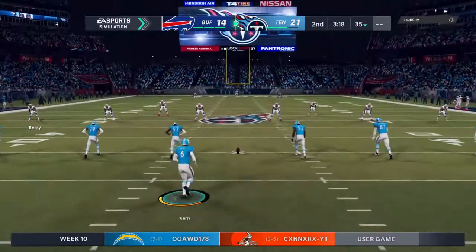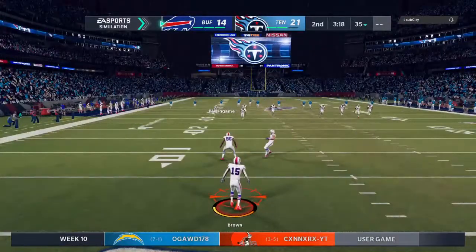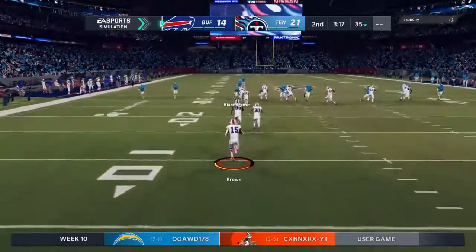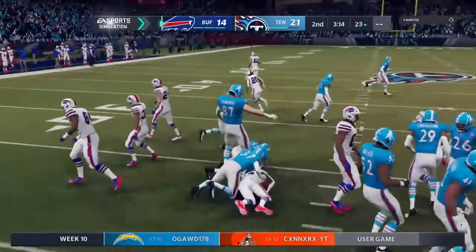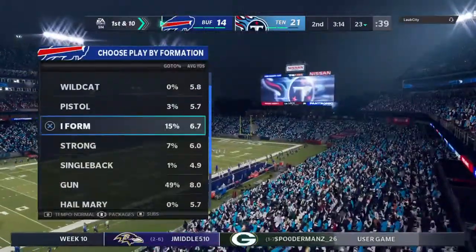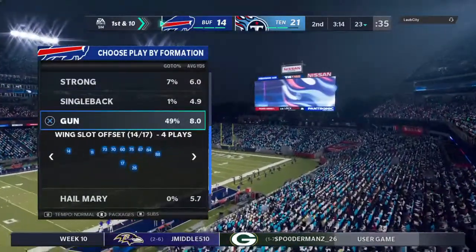Out is the kickoff unit as they run up and send this one away. Taken in at the 3. And not much happening on the return as he'll get this to about the 23, at their own 23-yard line.